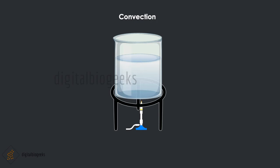Now let's see how heat gets transferred in liquids. Take a beaker and fill half with water. Place it on a tripod and place a lighted candle or Bunsen burner below it. Wait till the water in the flask stands still. Place a crystal of potassium permanganate at the bottom of the flask gently by using a straw.